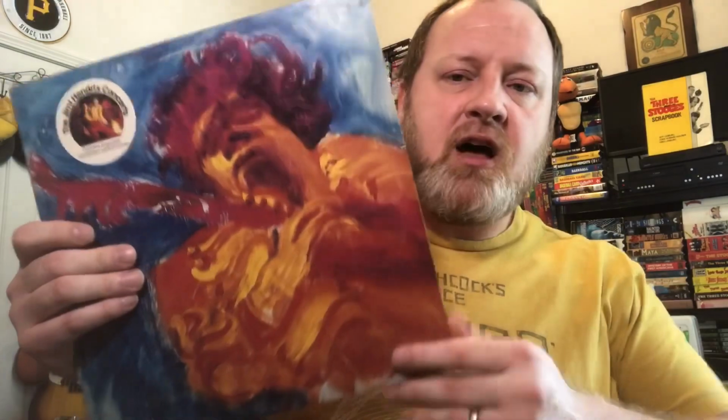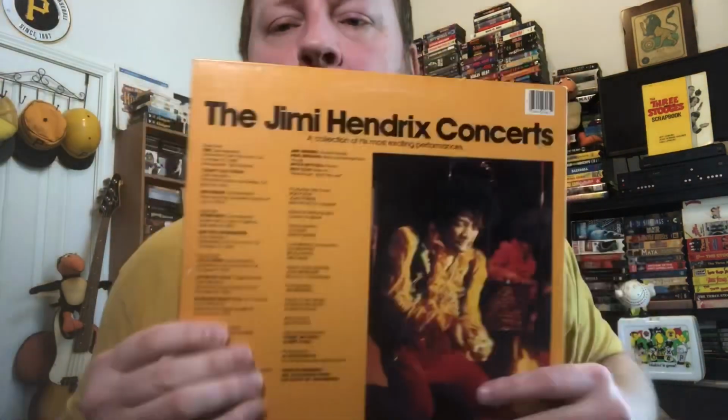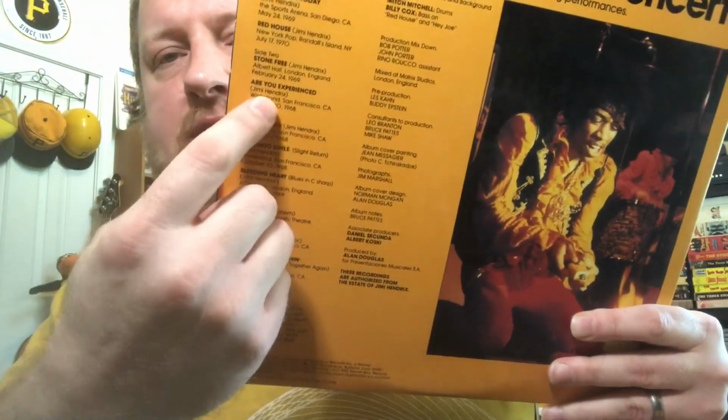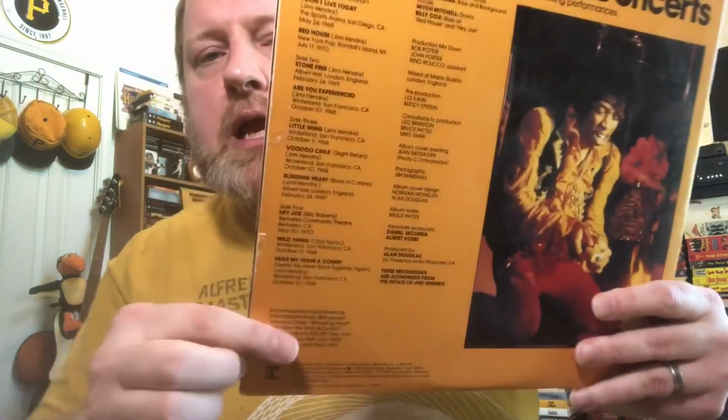You've got multiple songs from different venues, different live events over the course of a couple of years as he first made his way into the music scene. I mean, you've got the Winterland, you've got Pop Festival, Albert Hall, Berkeley. You get all these different big festivals and shows that he was playing from 67 to 69, 70. And this thing just compiles a bunch of his live recordings together right here. It tells you exactly where it was recorded and what date and all that good stuff.